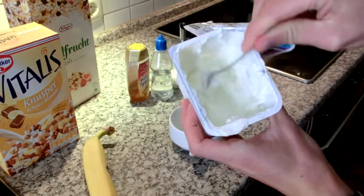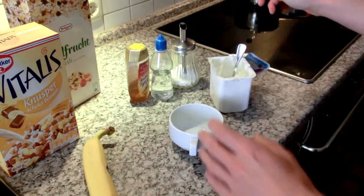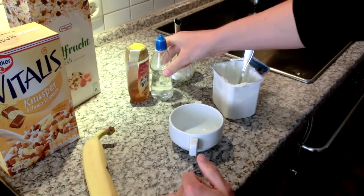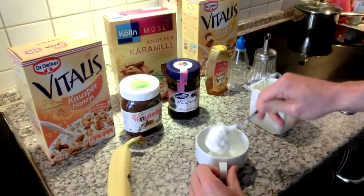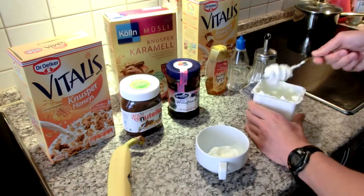Maybe comparable to Greek yogurt, but I definitely think this is a little thicker. This one's been sitting out, so it's a little bit moister, a little bit damp on the top. But anyway, sweeten it to your liking, and then you can put it in the bowl. Okay, so I sweetened it to how sweet I wanted it to be. And now, I'm just going to throw it in my bowl.